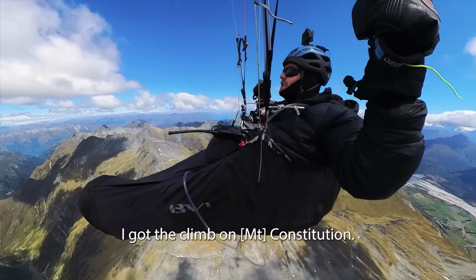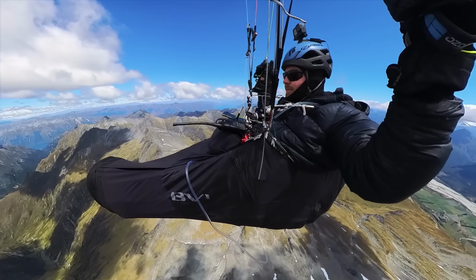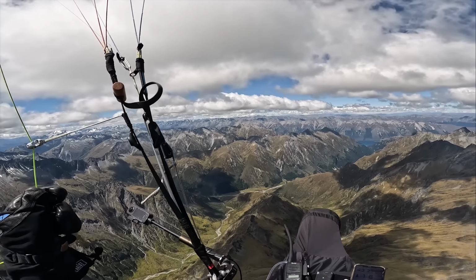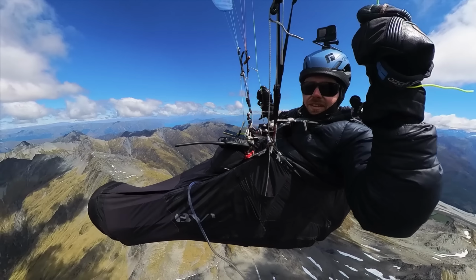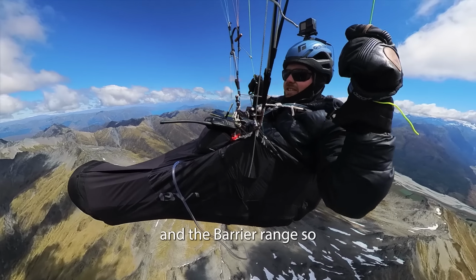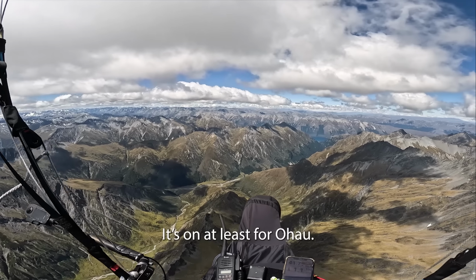Climb on Constitution. Now I'm crossing the Makarora and it's on! Super on! Doesn't look super high, and the clouds are right in the distance, but certainly looks good on the Huxleys and the Barrier Range, so looks on at least for Ohau.